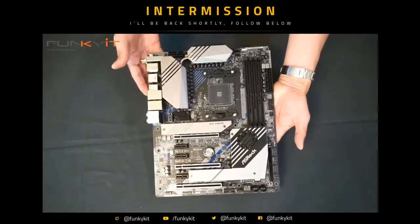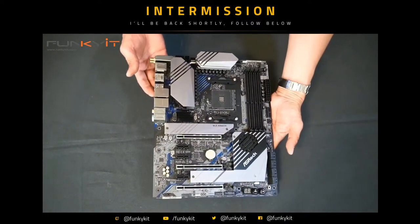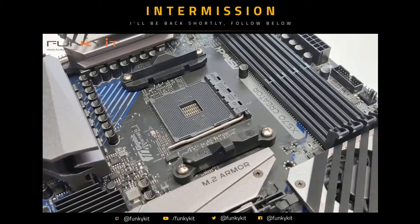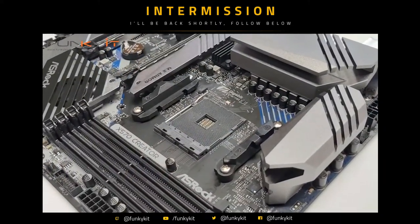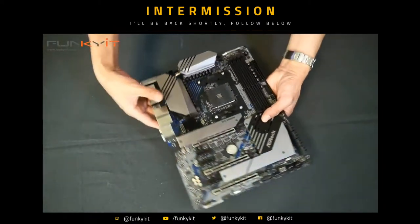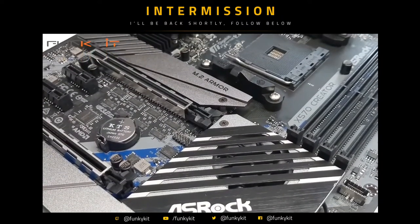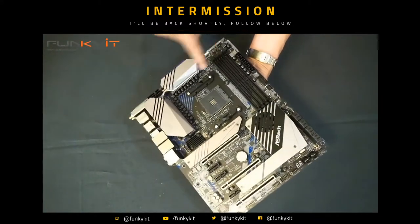All right, so here we have the ASRock X570 Creator motherboard. It's got a very nice gray gunmetal and matte design, and a very nice solid motherboard with nice heat sinks at the top here with the heat pipe, as well as the armor shield and also the active fan for cooling the chipset. All right, so we'll start with the connectors right here.